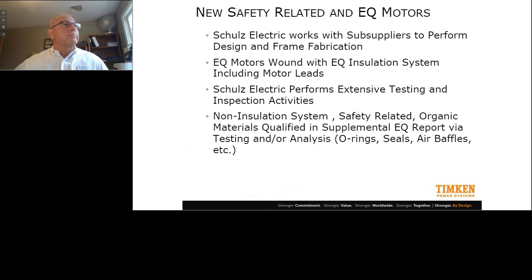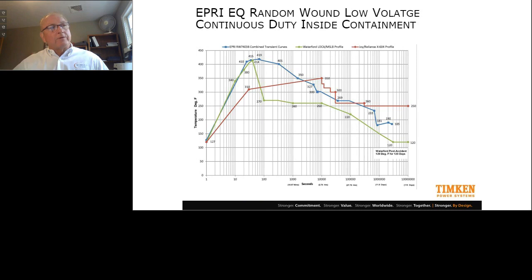So in this example, containment cooling fan motor, if you notice, this is in a radiological controlled area, right? It's marked off, it's roped off, but there was fixed contamination. So this motor is considered hot, but we were able to test it because the contamination was fixed. So we do have the capability to do that within our facility.